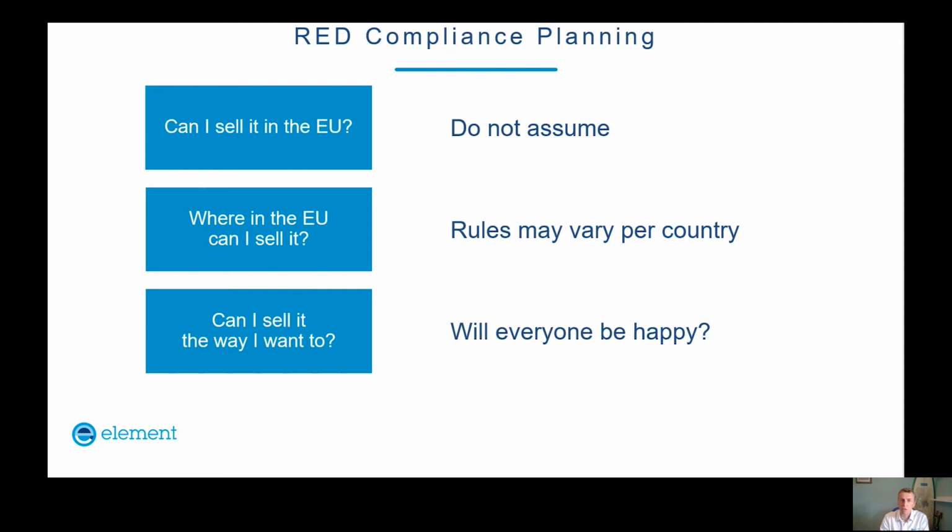Can I sell it the way I want to? Well, what I really mean by that is everybody wants one global solution for their products so that they could just sell it worldwide and let the user figure out which country they're in. That's all very well, but unfortunately allowing the user to set country regions or frequency bands is not okay for most devices. And therefore, probably if you're going to place a product onto a market, you need to be able to restrict it in such a way that it will only be used in that location, or it's compliant when used in that location.